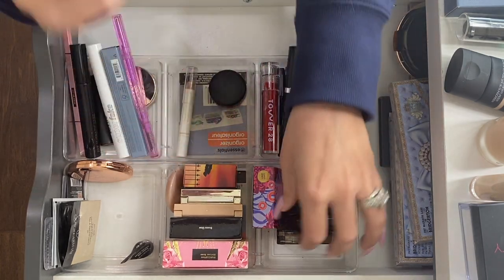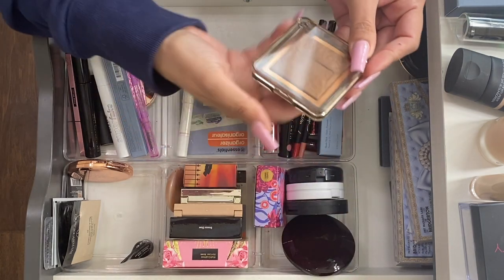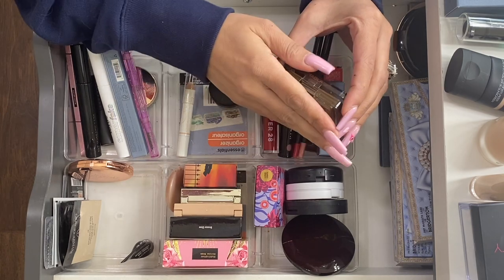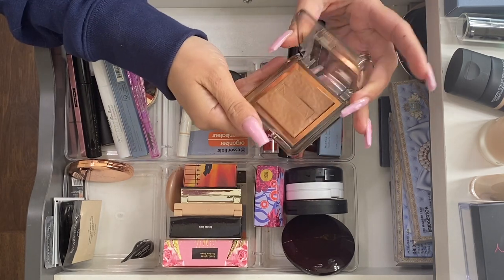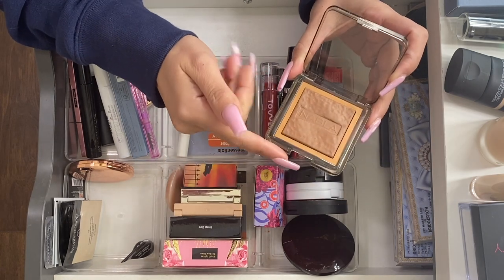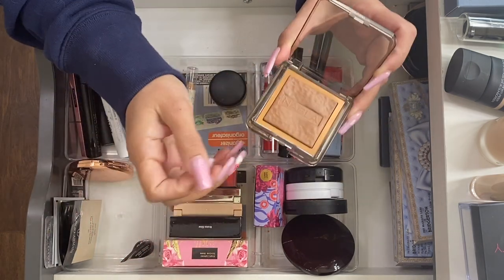I will probably give it to my friend. She's a little bit lighter than me. When I did her makeup, that's something I could have used for her. I might go ahead and give it to her. She's starting with makeup, so she needs to build her collection. Or she wants makeup, you know.